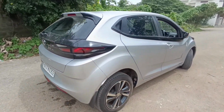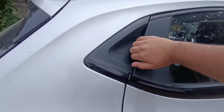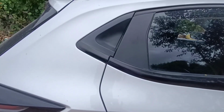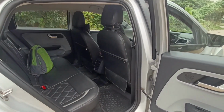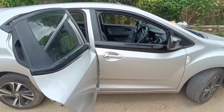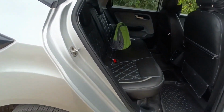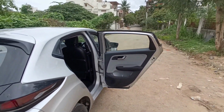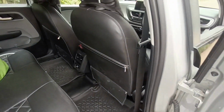So the rear door handle sense has been taken from the Swift. The door handles are hidden near the C pillar. So this car gets 90-degree opening doors. So here we can see improvisation in Tata's engineering. So this makes access to the cabin easier, but sometimes it isn't practical because to close the door you need to completely stretch out your hand and close the door.